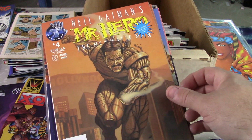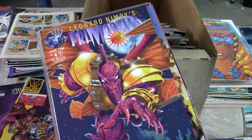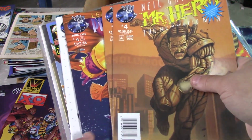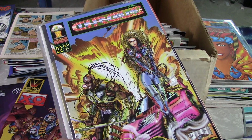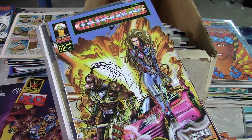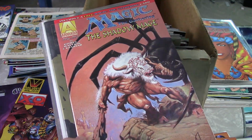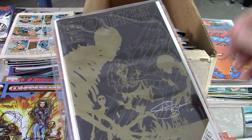Techno Comics, Neil Gaiman, Mr. Hero. That wasn't too bad. It's steampunk era stuff. Primordials, I gotta tell you, I did not care for that one a whole lot, or the Lost Universe. Inner Circle, Mushroom Comics. Yep, got me on that one. And these are pretty common. They did come with a card in there. That one's missing. I saw that before when I looked through.